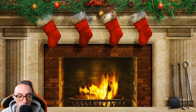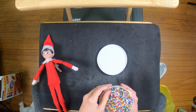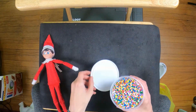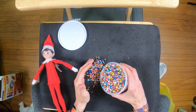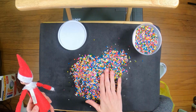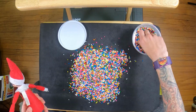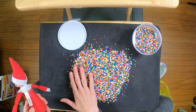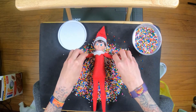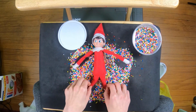Number 5, we have elf snow angel. This one is also another fun one, and you can do this with many different things. You can use sprinkles, salt, sugar, or many different household items. It's very easy. You don't really have to go out and buy anything. Most of this stuff you can just find in your cupboard. All you're going to do is pour a bunch of it out, and then lay your elf down in it, and move your elf's arms back and forth, and his legs too, so that it almost looks like your elf made a snow angel, but in this case, it'll be a snow angel out of sprinkles or salt or sugar, and your kids will think it's hilarious.